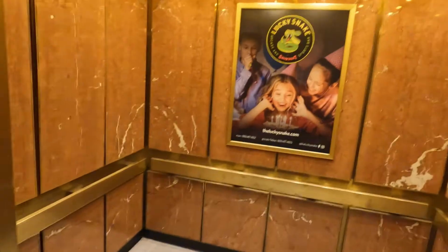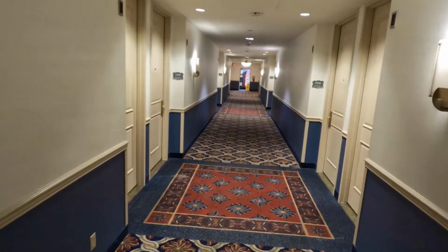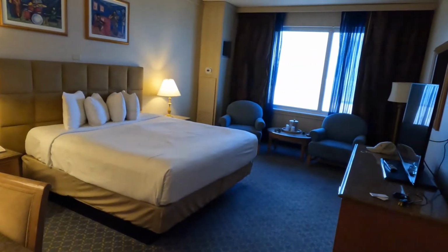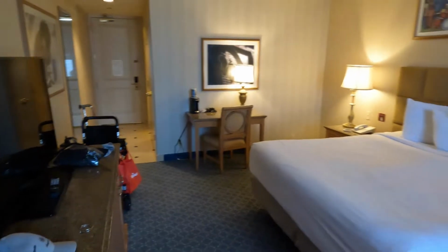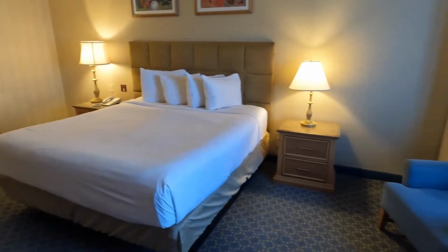Don't forget to have your room card with you. You will need it for the elevators. We stayed in a typical room in the Bourbon Tower. Clean, comfortable, king-size bed, and definitely can't beat the view. There also is an Orleans Tower where they actually have apartment rentals. Check their website for that information.